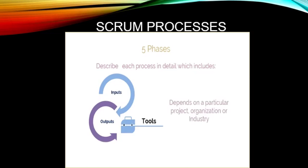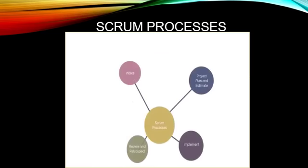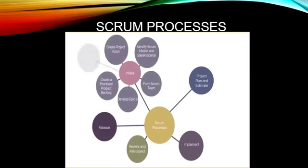Inputs and outputs denoted as mandatory are important for the successful implementation of Scrum in any organization. Next, we'll take a closer look at the phases and the processes enlisted under them. Initiate is the first phase, and the processes carried out as part of Initiate are as follows.